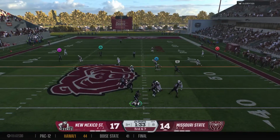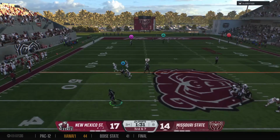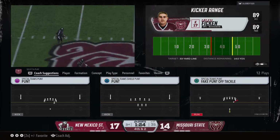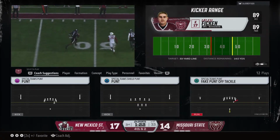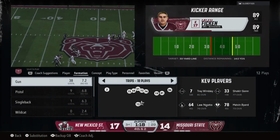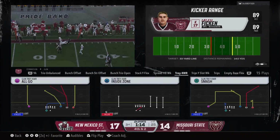From the gun, wants to pass. Dances away to buy time. Picks up a couple of yards, short of the first down. Really nice job by the defense that time. Third down, they're expecting pass, but they also know that this quarterback is dangerous when he wants to scramble. And it was almost as if they were expecting that. They were able to get to him, get him down.